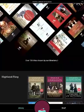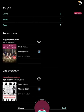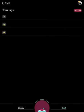So for starters, we are going to go to Shelf, which is on the bottom right corner. And this will show you everything that you've got going. So it'll show you your loans, your holds, and your tags. Tags kind of just let you remember, oh, don't forget about that book. Like, these are some of the books that I want to read, you can tag them. Apparently, I don't want to read anything. Maybe it's just not loading.